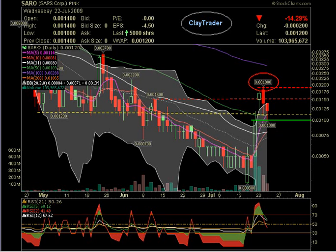Now, the really key level that I don't want to see fail, and that should have no problem holding if this is a true bullish move, is this 0007. Like I said, if this move here is real, and if there's real strength behind it, there's absolutely no reason in the world why this 0007 support area can't hold. I mean, maybe the price won't even get down there, but if it does, it needs to hold.